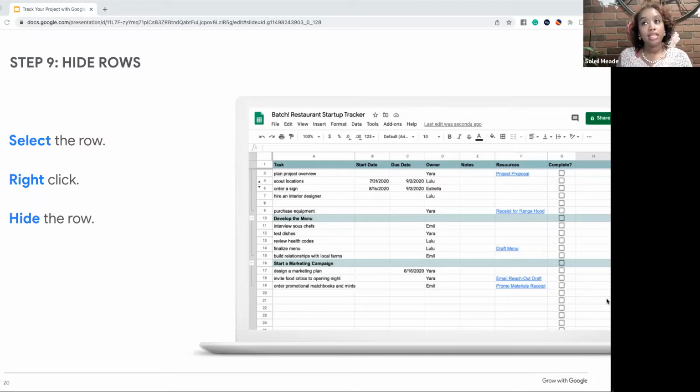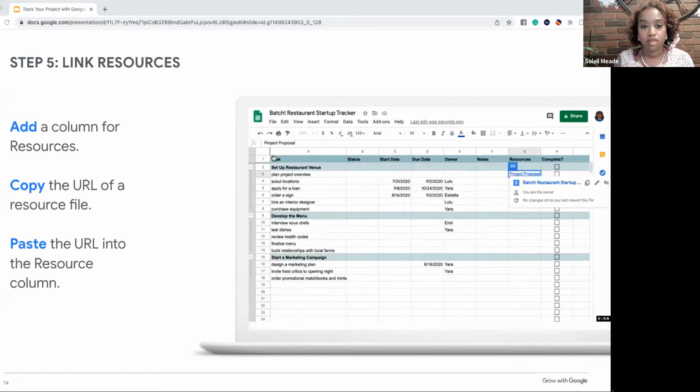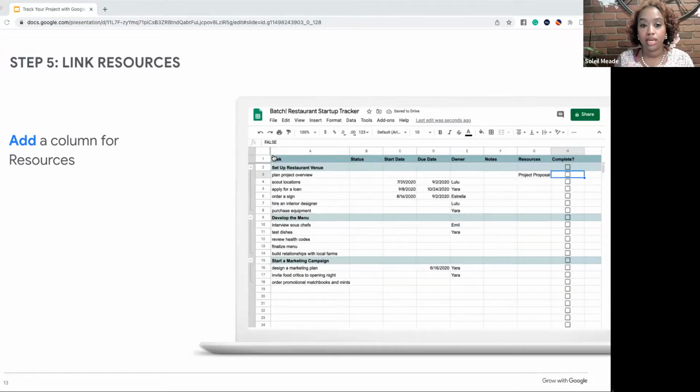Okay, so for adding the resources, let me go back to that slide. You would want to add a column for resources. There's a section here that talks about linking resources. So the first thing you would do, Ada, is in your spreadsheet, right click on a column, add a column, and type in resources. Let's use the example of the event flyer for your client appreciation. In that resources column, under the row that you want the event flyer to be attached to, you would type in that cell event flyer. Now what you need to do is find a link to that event flyer.